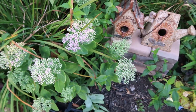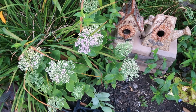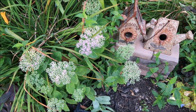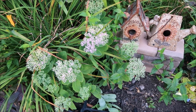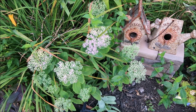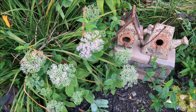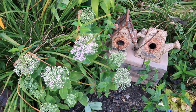This sedum is very special to me. My aunt Tanti, who I lived with, was like a grandmother to me. This sedum was in her garden, and I took a piece of it from her garden when she passed away, and I wanted to make sure that I had it in my garden so that I could remember her by. So now I'm talking about it because I have this sedum here to remind me of her love for gardening.